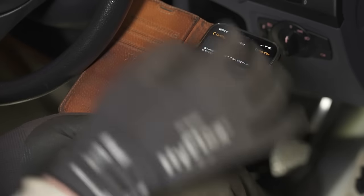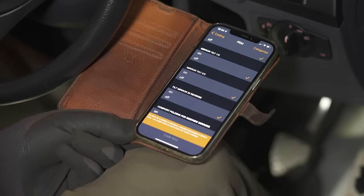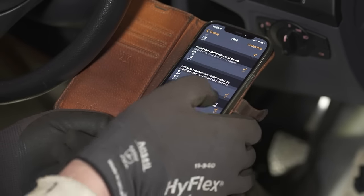Now this app actually works on both Android and Apple devices, which is rather cool. Now currently you've got things like the front fog lights with the high beams. That's currently off. I could turn that back on just so he's a bit more annoying on the road. That's lovely. And then interior lighting off after 2 minutes. That's currently on. Let's make sure it's nice and dark. So let's turn that off.